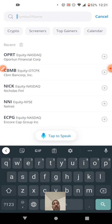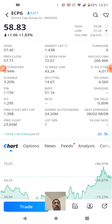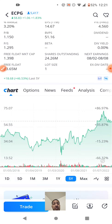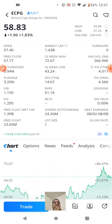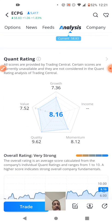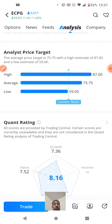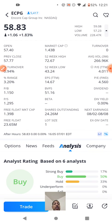So the next one up that I have is ECPG. We're going to look at the first page there, and then we have it at the 52-week high and low. That's pretty strong. So the chart I like. So analysis: we have a quality measure. All around, it's pretty good. They received good numbers. Momentum is at 8, value 7.5, growth is at 7.3. Not too bad. So an overall rating of 8.1, rounded off to 8.2. That's a really high rating. It's a really good rating.